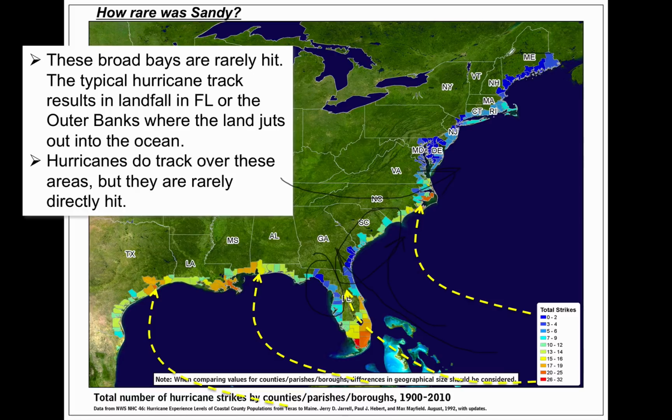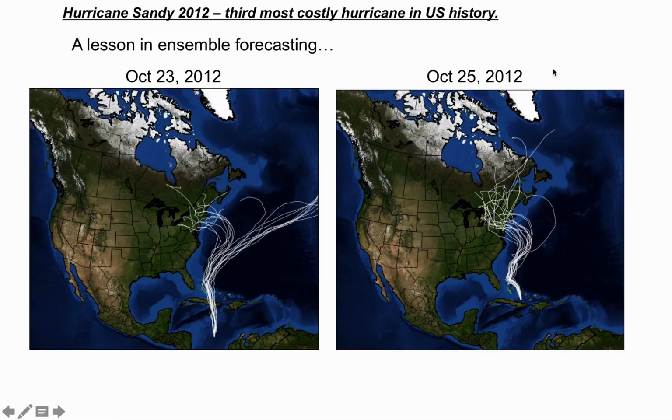Now, when you come up here farther to the northeast, this region is rarely hit because typically the waters are too cool and because of the shape of the coastline. Again, see how it's kind of a broad sweeping bay except for Cape Cod out here. So it's quite rare for them to get that far north, but they can do it, okay?